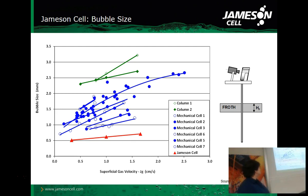Once again, a publication from McGill from quite a few years ago, plant bubble size data, just showing we have measured them at industrial scale. I'll be interested to see what we get at Mount Isa to be able to compare all the different technologies that they have there.